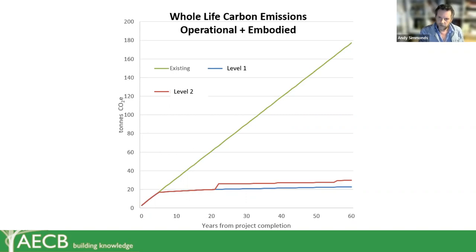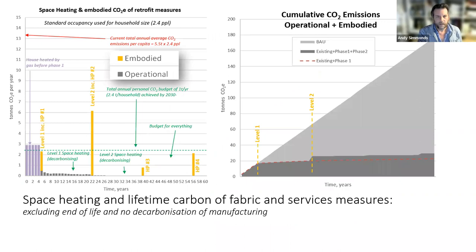The deeper retrofit, the level two, does overall increase greenhouse gas emissions. Here we've said that we do that deeper retrofit in year 20, but it's not very significant. And because there are so many non-energy, what we call co-benefits of deeper retrofit that are worth investing a bit of carbon in, we feel that it's neither here nor there really, because it's such a dramatic change from business as usual.